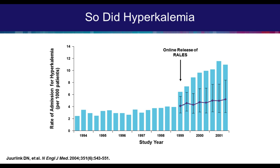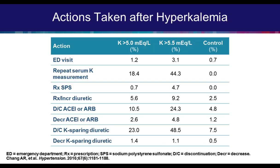Regardless of the cause, the number of patients with hyperkalemia increased dramatically. Many of these patients with hyperkalemia present at the emergency department. This study by Chang looked at hypertensive patients with potassium levels greater than 5 and those with levels greater than 5.5. In the majority of patients, the offending drug was either discontinued or the dose was decreased. A small number of patients were treated with diuretics to enhance elimination.